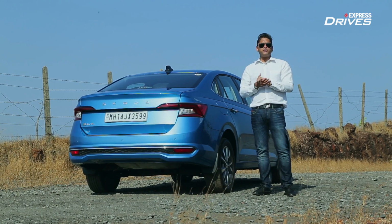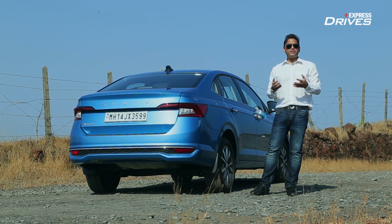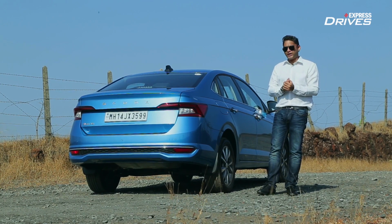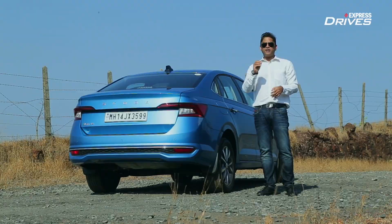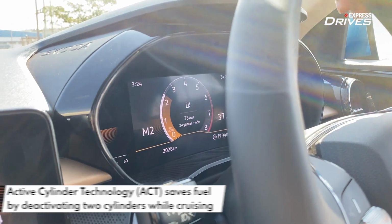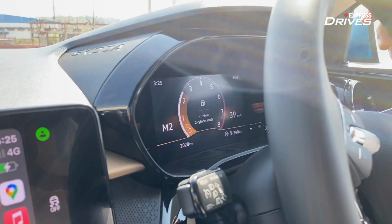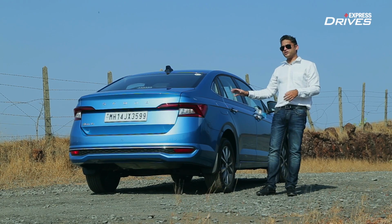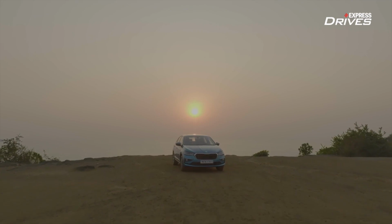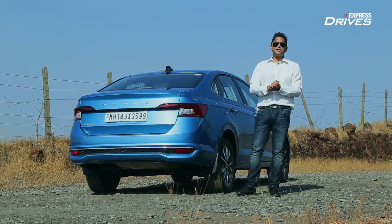Also, just one more point about the engine. Now, the common understanding would be, yeah, it's a 1.5 litre engine, so it'll be quite fuel thirsty. Well, that's not the case, because it comes with active cylinder technology. What it does is it shuts 2 cylinders to ensure that it does not consume a lot of fuel when you're cruising on a highway. So again, in terms of fuel efficiency also, according to Skoda, it will be right up there in the segment. So Skoda has a lot of things going for itself, and the Slavia certainly is an all-rounder.